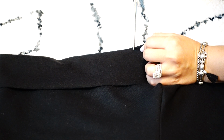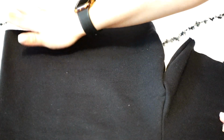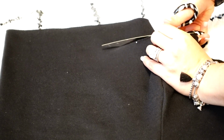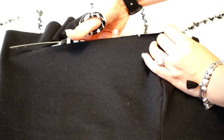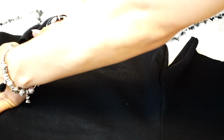We're gonna cut up like so. We're gonna make our little hole. We're going to unfold them gently. We're gonna make sure that they're nice and smooth. We're gonna take our scissors and we're going to cut in a straight line. All right, let's try these on and see what they look like.